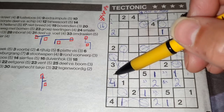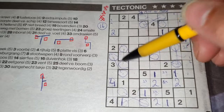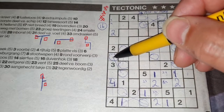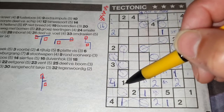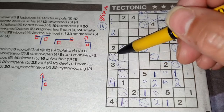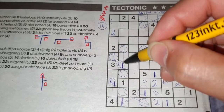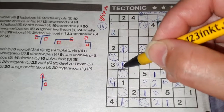This box cannot be a one. So two boxes left for the one. Could be here, could be there. If I place the one here, this box is connected with that box, would be also a one. But we already have a one in this area. So this is not the solution to place the one there. The one should be here. And this box is connected with that box, would be also a one.